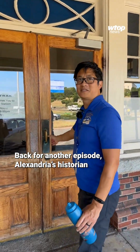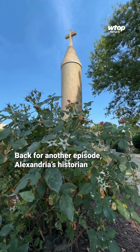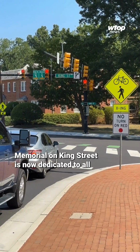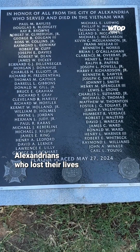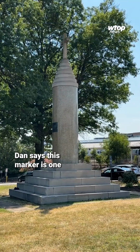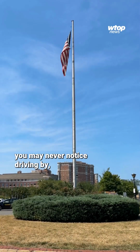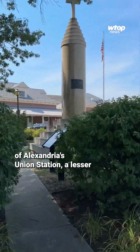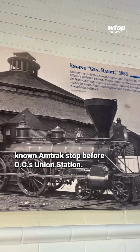Back for another episode, Alexandria's historian Dan tells me this Veterans of Foreign Wars memorial on King Street is now dedicated to all Alexandrians who lost their lives fighting for America across all conflicts. Dan says this marker is one you may never notice driving by, as it sits partially concealed in the shadow of Alexandria's Union Station, a lesser-known Amtrak stop before DC's Union Station.